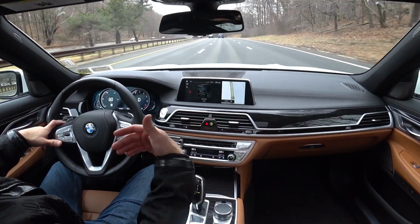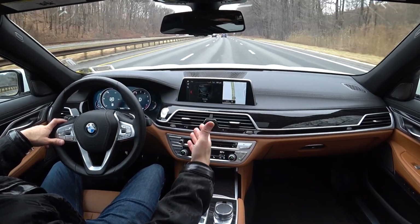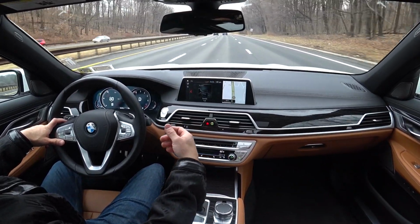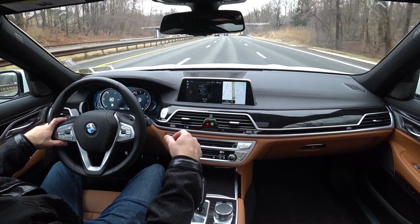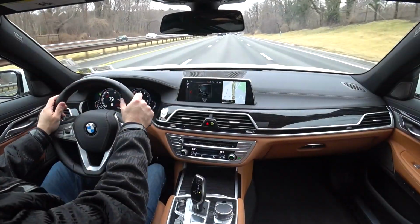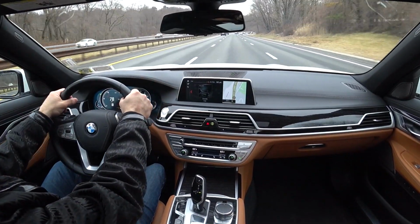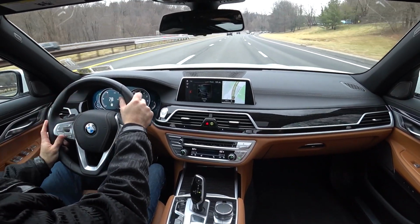Even though I'm not a big sedan buyer, if I was to buy one, this is the one I would get. I would go with a 7 Series all day long. I would probably do an Alpina or something a little bit more aggressive than this, because this is just giving you a trim package. You get an awesome M Performance steering wheel. BMW makes some of the best steering wheels in the world as far as OEM goes. It just feels perfect in your hands.